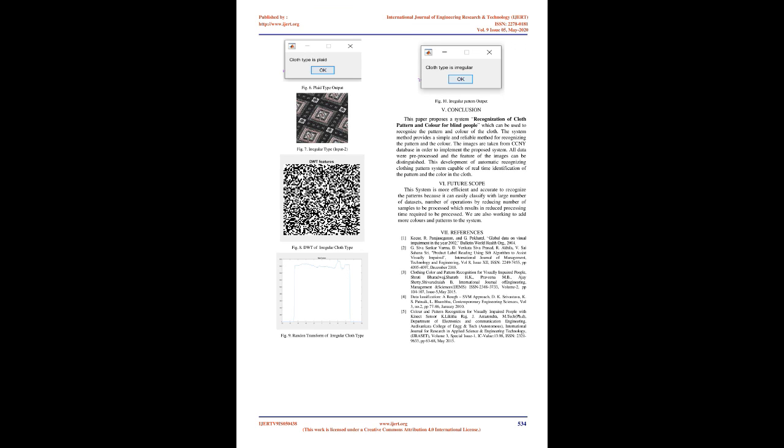6. Future scope. This system is more efficient and accurate at recognizing patterns because it can easily classify with large numbers of data sets, reducing the number of operations by reducing the number of samples to be processed, which results in reduced processing time. We are also working to add more colors and patterns to the system.